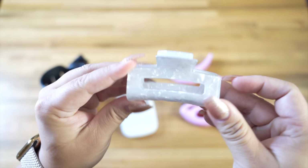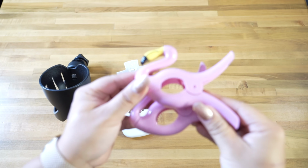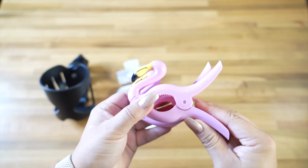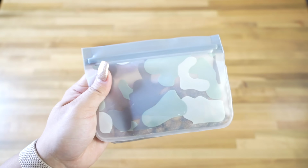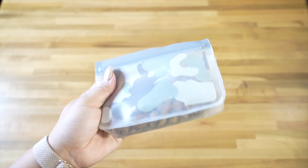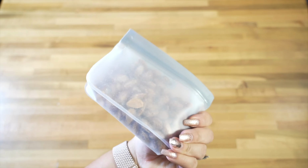Then, of course, gotta have your clip. Look how pretty this one is. I got this one off of Amazon in a set. I will link that for you guys. And then I have these two flamingo clips for your towel, which I think are so cute. But I always keep snacks on me. This little bag is from 31. They have some new prints in that I just ordered, which I'm super excited about. But I just have a little bit of almonds in here, and that's it.